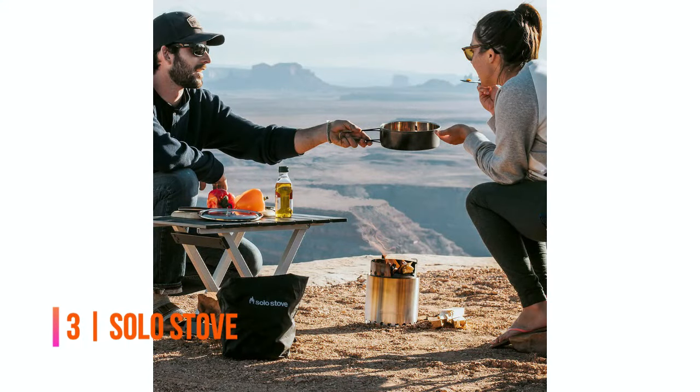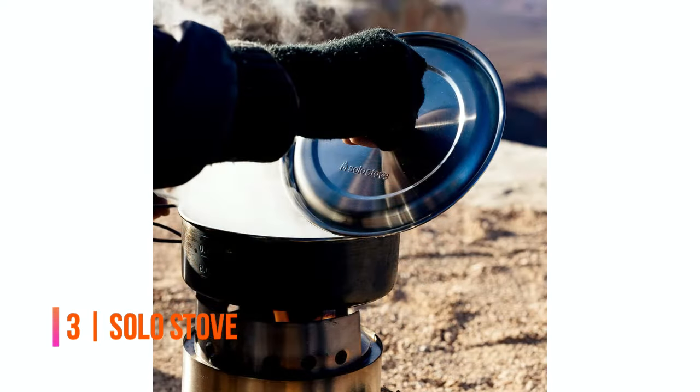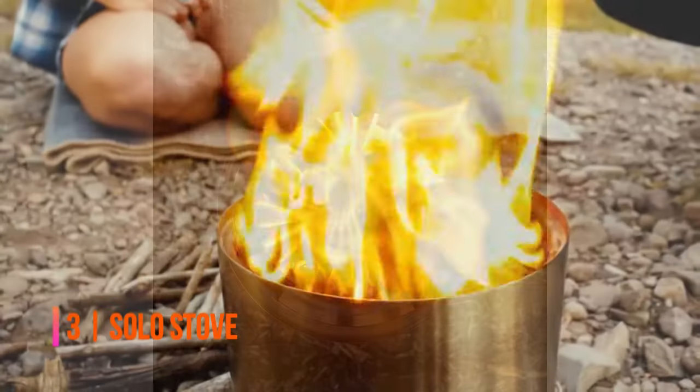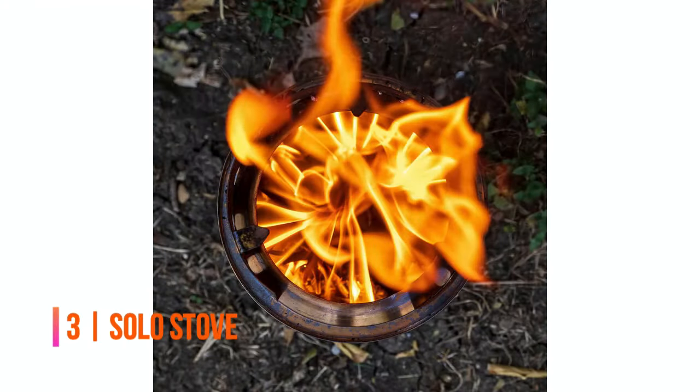A hotter burn means less ash, and you can easily clean out anything that happens to be left by tilting the fire pit upside down and giving it a little shake. While it doesn't take propane like your typical camping stove, you'll have fun collecting sticks, twigs, and pine cones to start the fire. If you're looking for a smaller camping stove, Solo Stove has you covered with the Titan and Light. Both of these have the same design as the Campfire but surprisingly weigh significantly less.